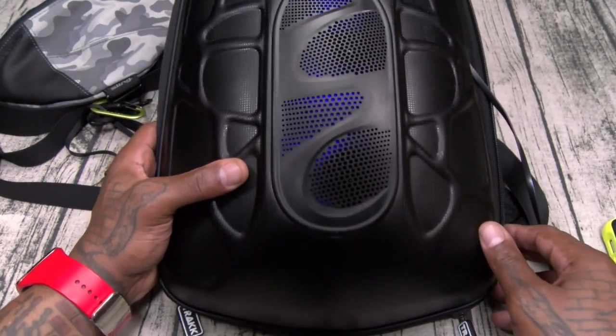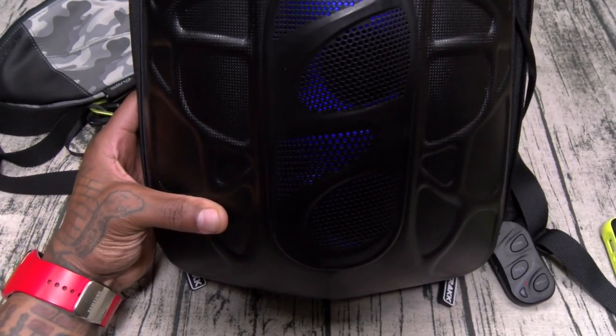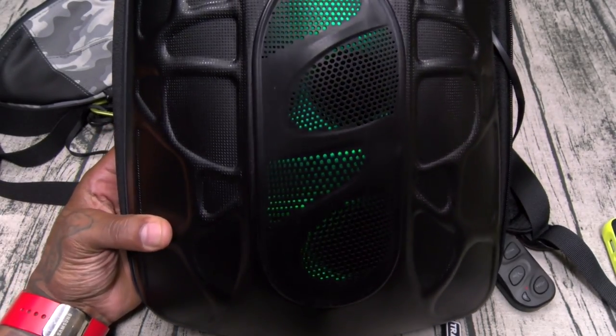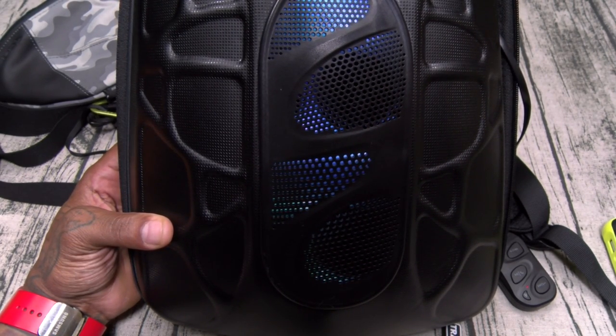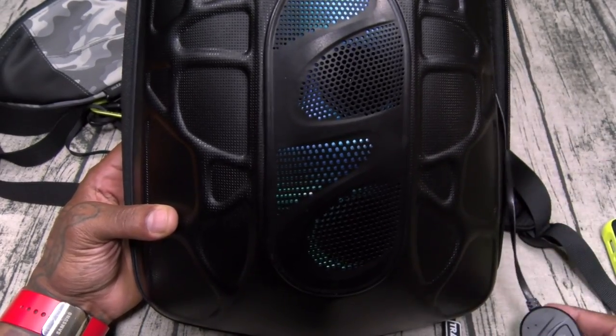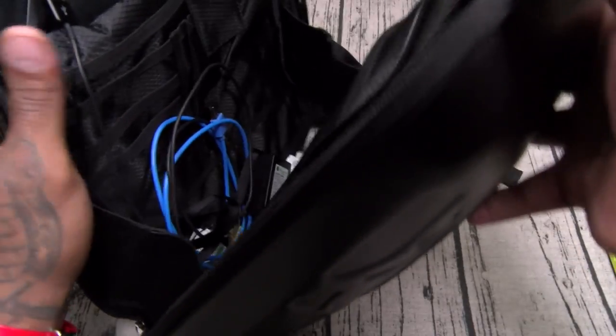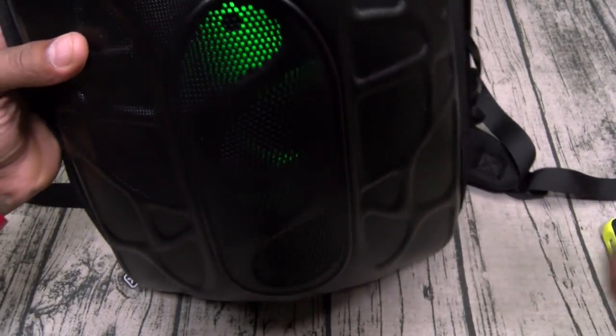Check this out. Let's hit play and pause. This is the dopest biking bag ever. So you got a built-in portable battery charger on the inside. You got lights, you got a remote control, and you got a fully functional Bluetooth speaker. All right, so this is my biking bag. That's a go.